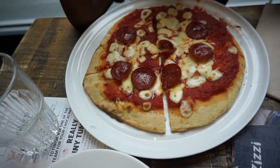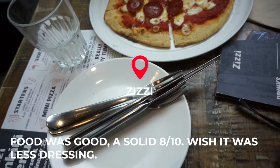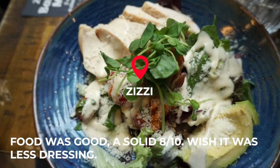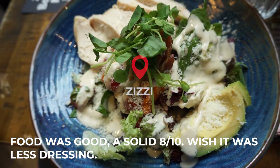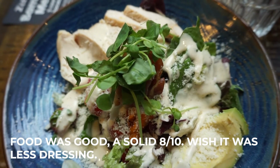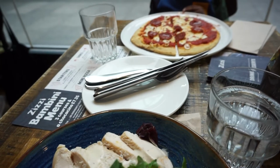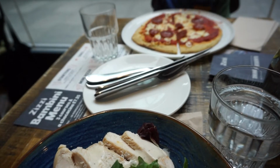So when the food comes, I'll show you guys what that's looking like. Speak to you then. My wife is having a pepperoni. The smell is delicious. You have to wait until it cools a bit, right? Oh, the pepper's stuck!